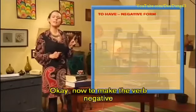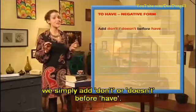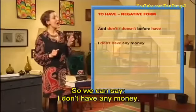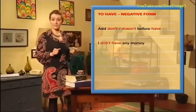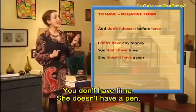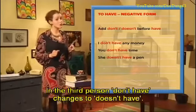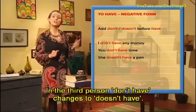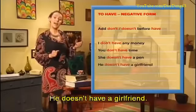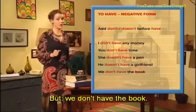Okay, now, to make the verb negative, we simply add don't or doesn't before have. So we can say, I don't have any money. You don't have time. She doesn't have a pen. Do you see? In the third person, don't have changes to doesn't have. He doesn't have a girlfriend, but we don't have the book.